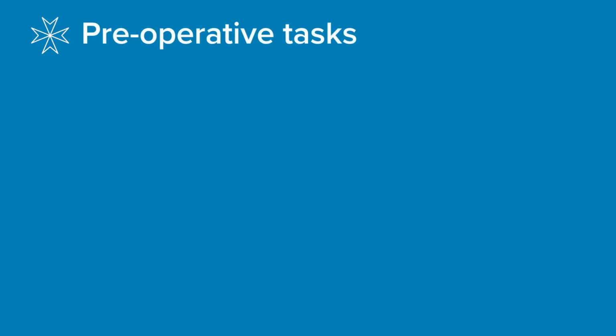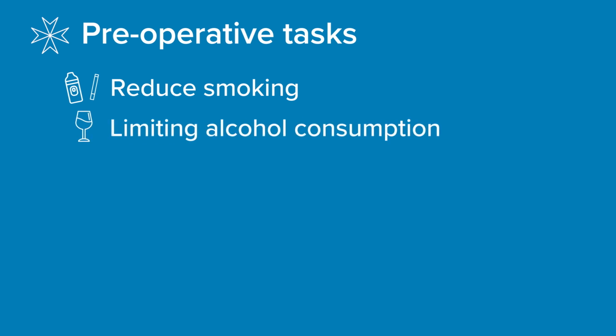The next step would be for you to see the pre-operative assessment nurse. This is a nurse-led clinic that will determine your fitness for surgery and optimize any medical conditions so that you're in the best possible shape. This involves not smoking, even if you can stop smoking for 2 or 3 days before surgery. If you drink more than the recommended 14 units of alcohol in a week, it's also important to lower this as well. On the run up to surgery, keep well hydrated, particularly the day before.